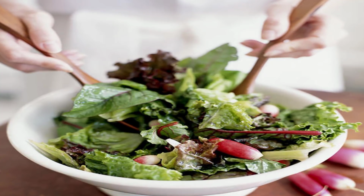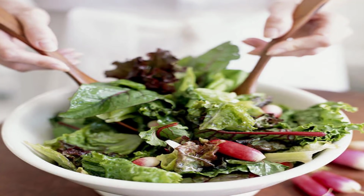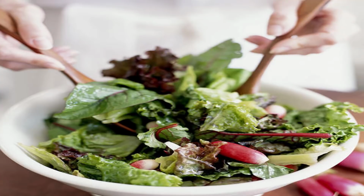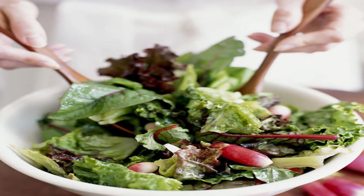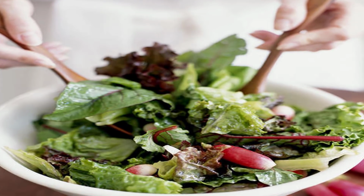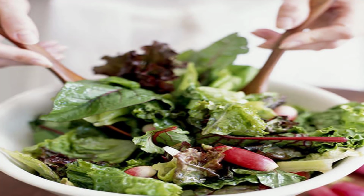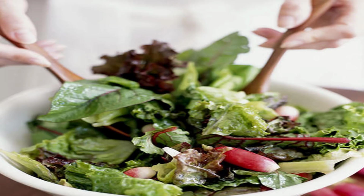2. Loading your bowl with everything but the kitchen sink. Sure, there's a time and a place to throw everything into the salad bowl willy-nilly. Like, when you're trying to use food that's on the brink of going bad. Otherwise, it's worth using a handful of ingredients that pair well together. That way, you get to enjoy salads with different flavor profiles instead of the same giant mishmash.